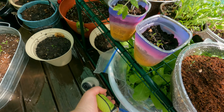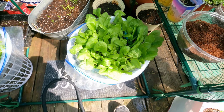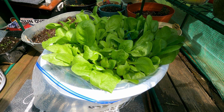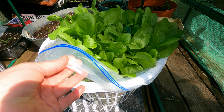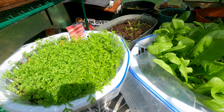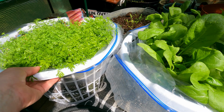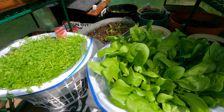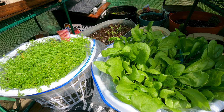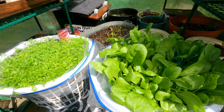Oh, and by the way, Dollar Tree spinach. Oh yeah, the laundry basket with the spinach in it. Yes, it sure does work. And here are the carrots. I have to go and thin them out big time. But I thought they're just absolutely amazing. Growing food in the laundry basket. Oh, if you missed that video, I'll share it above me and at the end of this video.